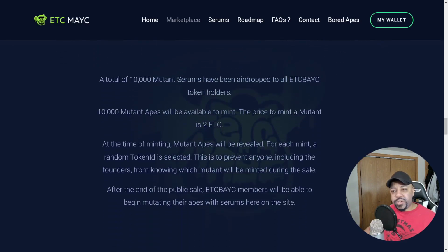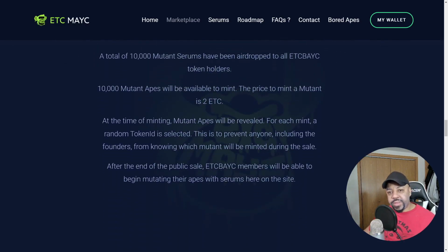So to go over the distribution and pricing real quick, there's a total of 10,000 Mutant Serums that have been airdropped to all ETCMAYC token holders. 10,000 Mutant Apes will be available to mint. The price per mint is 2 ETC for these Mutant Apes. At the time of minting, Mutant Apes will be revealed. For each mint, a random token ID is selected. This prevents anyone, including the founders, from knowing which mutant will be minted during the sale. So I appreciate them doing this in a fair distribution, so no one has unfair advantage on anyone else.